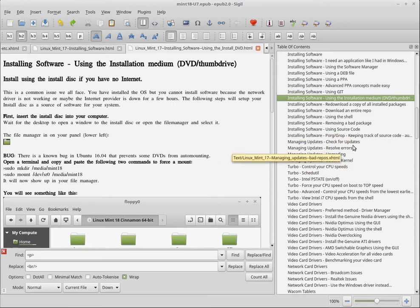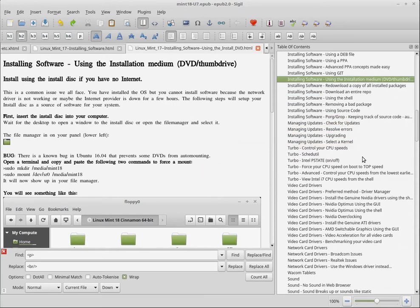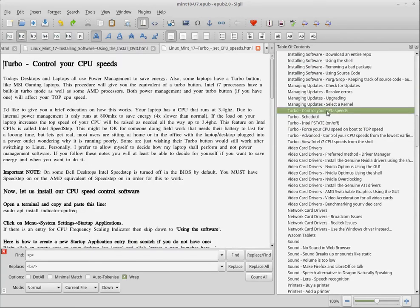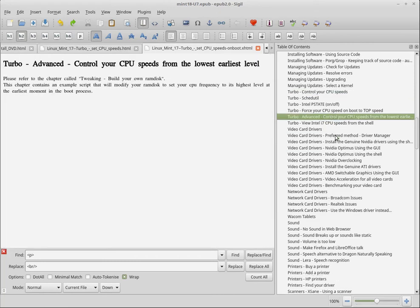In managing updates, I show you how to check for updates, resolve errors, upgrade, and select a kernel using the update manager. If you have Turbo in your CPU, AMD or Intel i7, I show you how you can install a nice GUI app that will let you control your Turbo settings from the desktop. And I cover all the issues concerning that.